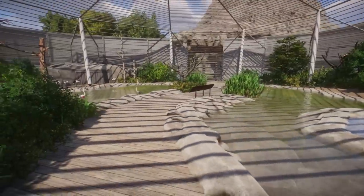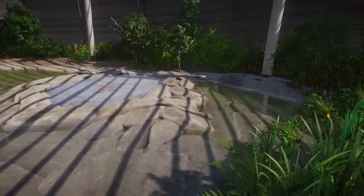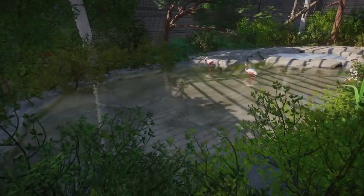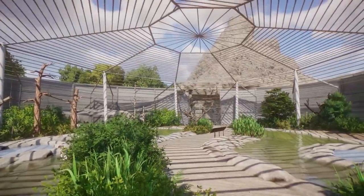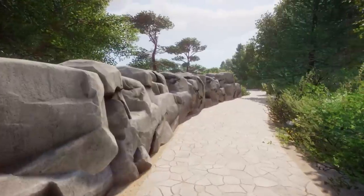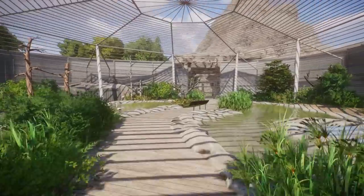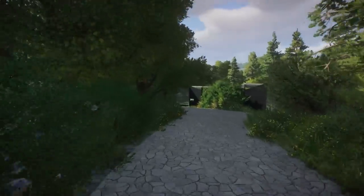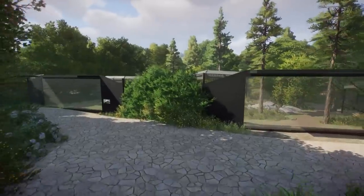We need to start building aviaries, you guys. I enjoyed them so much when seeing all these beautiful aviaries around here. I actually do not know if we should go through here. I have the feeling we are going to miss out on something, so I feel like we should go to the left side from here and make sure we're not.